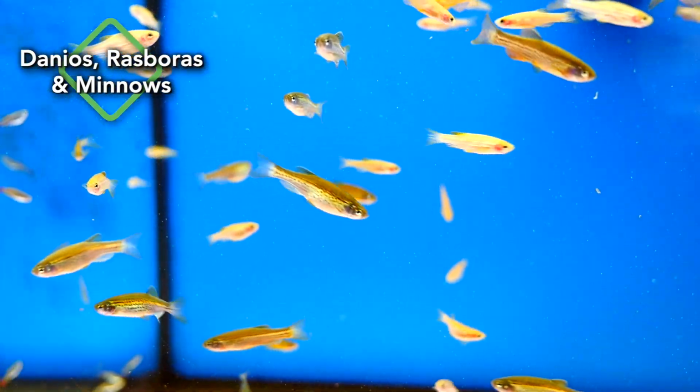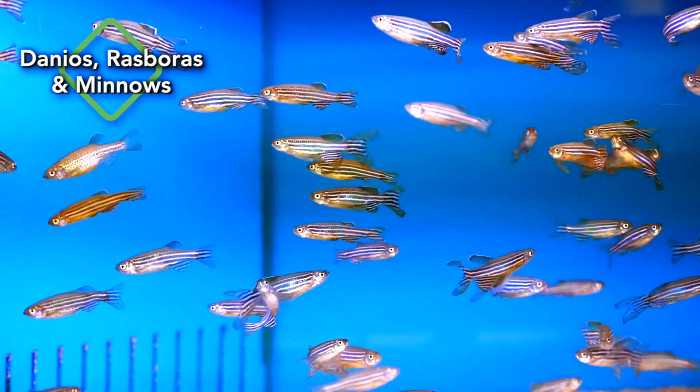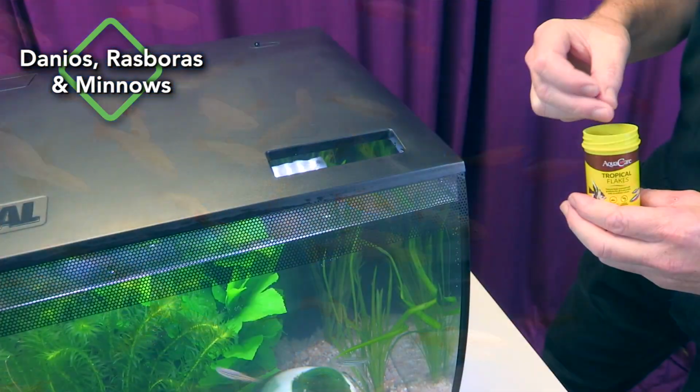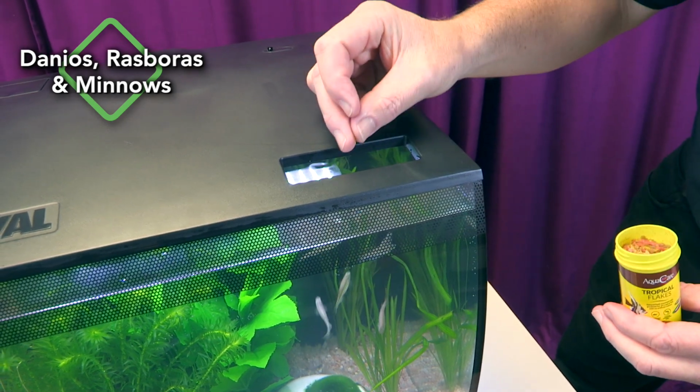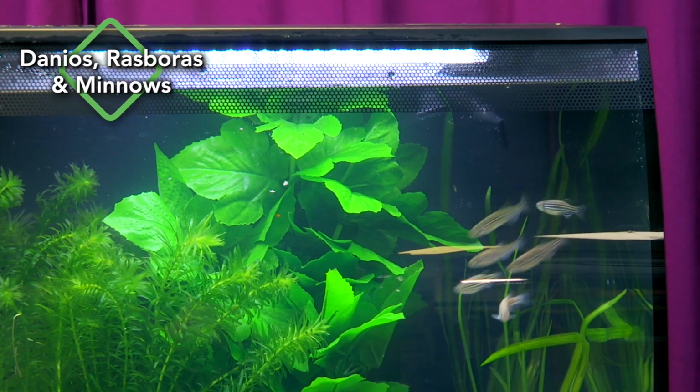Danios, Rasboras and Minnows are related to barbs but act like tetras. These shoaling community fish are best suited to planted tanks and make an ideal choice for beginners, especially zebra danios and white cloud mountain minnows. At home in smaller aquaria, these fishes enjoy a planted aquarium and thrive on quality flake food.